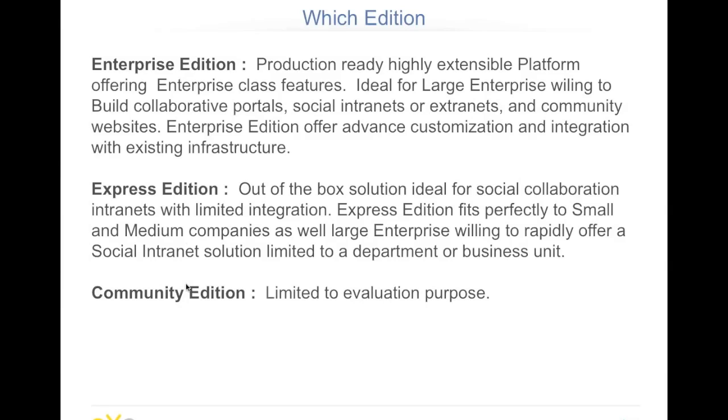Okay, so what is the business model of eXo Platform? So eXo Platform is an open source company. So mostly it is based on the standard open source business model. I will start from the bottom of the slide, actually. So it's an open source company. So yes, we provide a community edition. It's free to use. For us, it's limited to evaluation purpose. And it's available in SourceForge for the community edition. So you can download it and you can play with the platform.